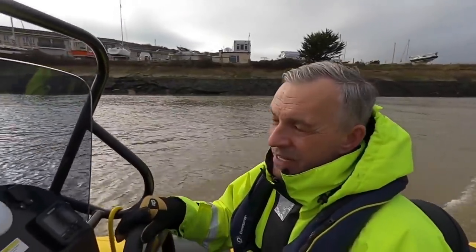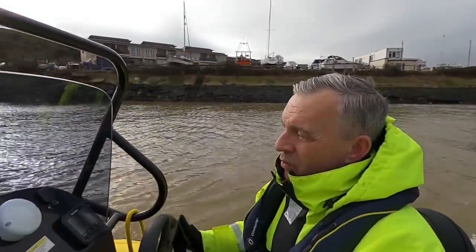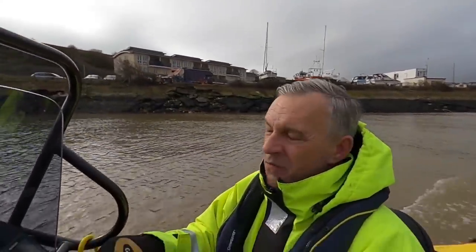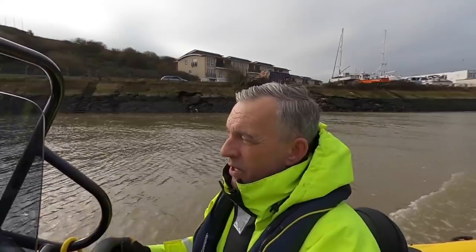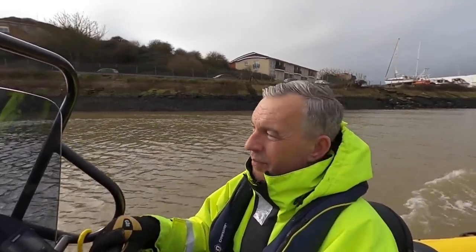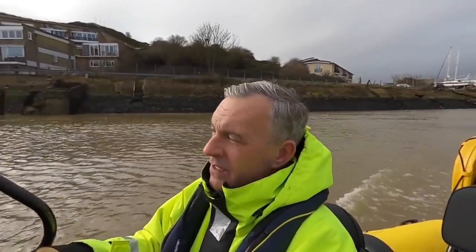This boat is extremely safe. You can take it out in pretty much any weather as long as you've got the experience to do so. Of course, you can never underestimate the sea, and my son-in-law, who's holding the camera, is always with me. I don't tend to go out on my own. I have done, but it's safer. Obviously, we've got all the safety equipment on. Probably go overboard with the safety equipment, but to be honest, you can never be overboard with safety equipment on a boat. It doesn't matter how many of you are on there. So we're just heading out of the harbour now, and I'll switch the camera back on when we get out.